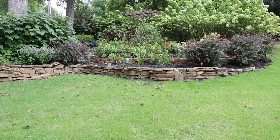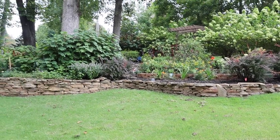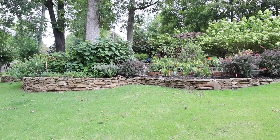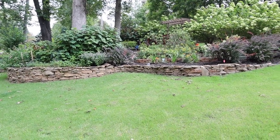So in front of you, you see the main project this summer, which is the middle bed. And we're simply going to walk the line of that so that you can appreciate the length and the serpentine shape.